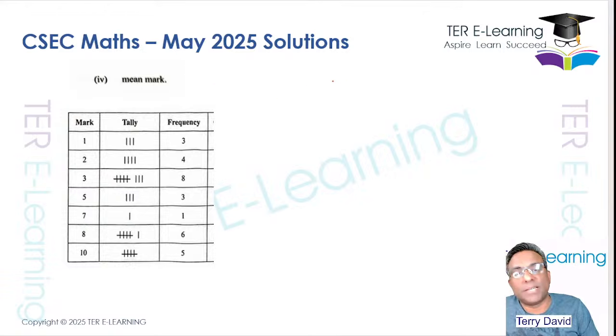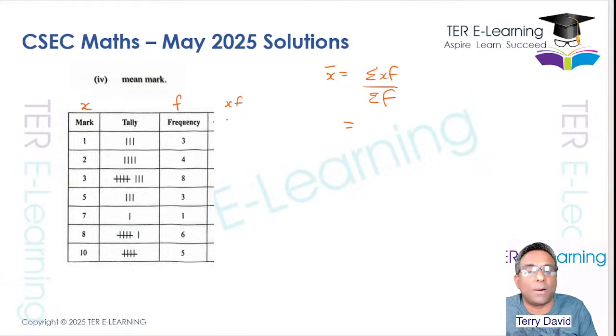The mean mark is given by this formula here. X bar is equal to sigma xf all over sigma f. That's your mean. So what is xf? The variable here, in this case, is marks, and this is your frequency. You can work it out or just add a next column to your table, taking the marks and multiplying by the frequency. So this is going to be 3. This is 2 by 4 is 8. This is 8 3s are 24. 5 3s are 15. This is 7. This is 8 6s are 48. And the last one is going to be 50.